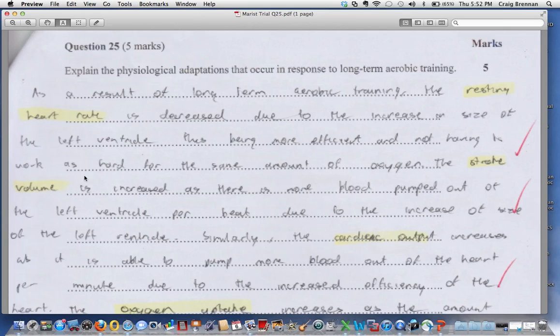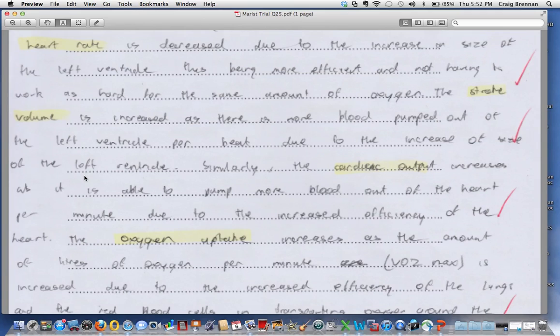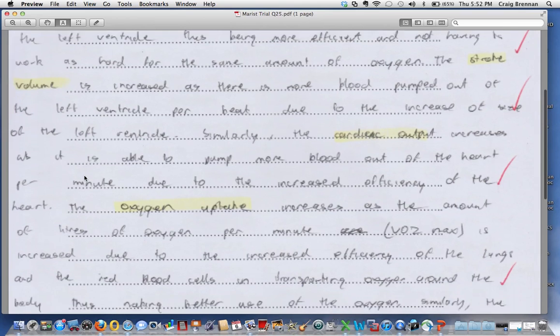The stroke volume is increased as there's more blood pumped out of the left ventricle per beat due to the increase of size of the left ventricle. Similarly, the cardiac output increases as it is able to pump more blood out of the heart per minute due to the increased efficiency of the heart. So again, we've got in there some of the adaptations as well as the terminology to go with it to demonstrate that the student has a very good understanding of these things.